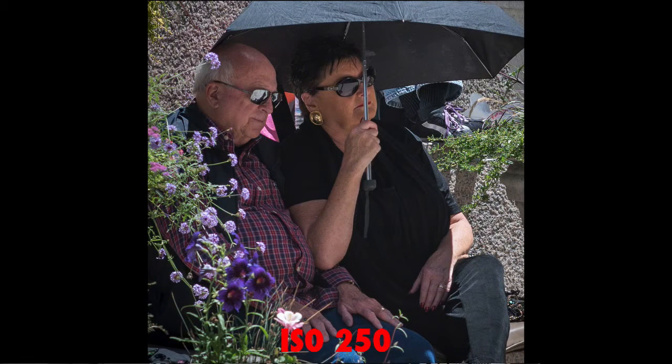It is a couple sitting under a black umbrella. The woman's wearing a black shirt, and her arm is in bright sunlight. And this camera catches detail in everything from her black shirt all the way to the bright arm. So I can't do that with any other camera that I own. That's crazy.